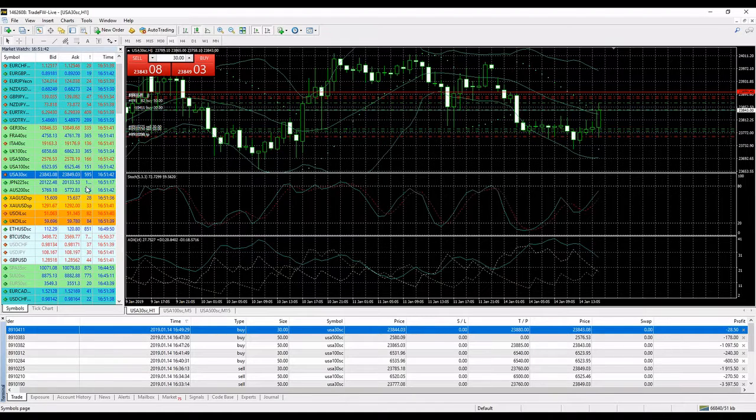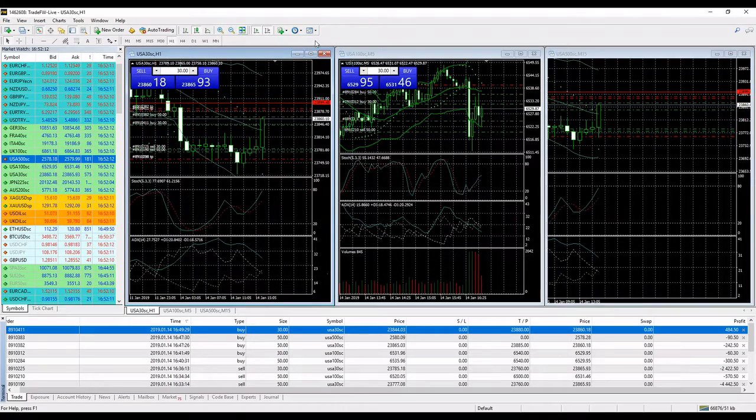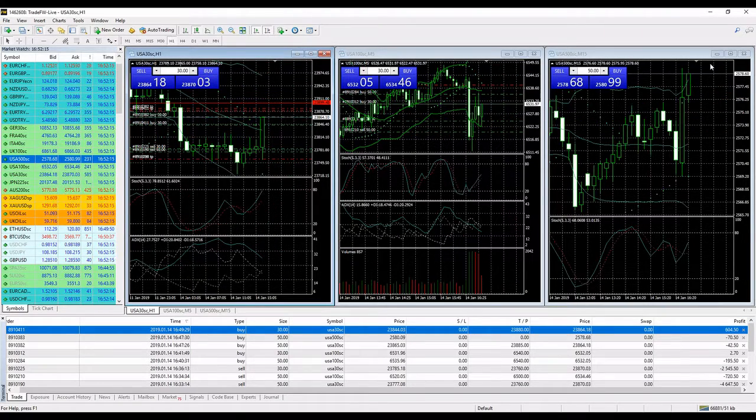So, guys, we have two positions open on USA 30 sell and two positions open on USA 30 buy. We have a small hedging gap of this area over here. We will see how it reacts and we will get there. We have one position open on USA 500, which is S&P, moving slowly up.